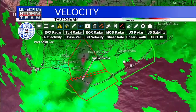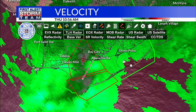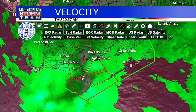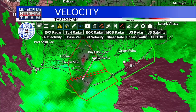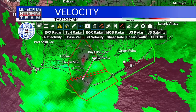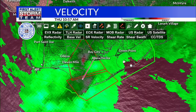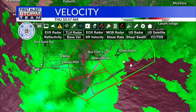Certainly dealing with rotating thunderstorms, never fun. Dealing with thunderstorms producing heavy rain, never fun. And even the possibility of a thunderstorm producing a tornado, never fun. And it does look like we have a new tornado warning now for these thunderstorms as they are continuing off to the east-northeast. This tornado warning is for Franklin County. It is for this thunderstorm itself in these areas of rotation. The possibility of a tornado is there.